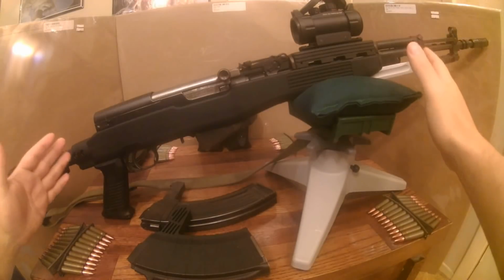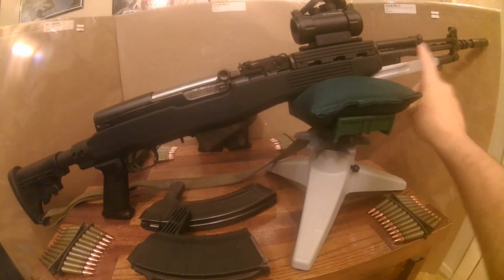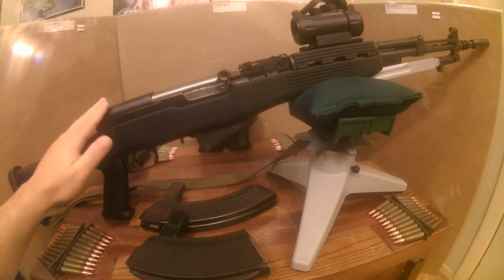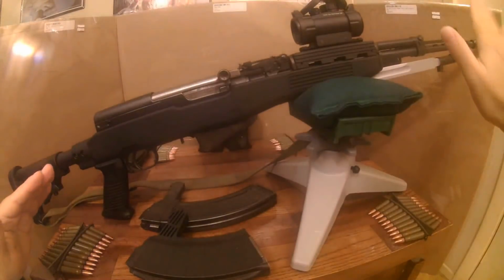And let's face it, the bayonet, both in 2007 and today, has always been a great crowd pleaser. Whenever I show people the SKS, they were always impressed by it. What can I say? I guess some people just love a knife on a rifle. It just makes it look mean.